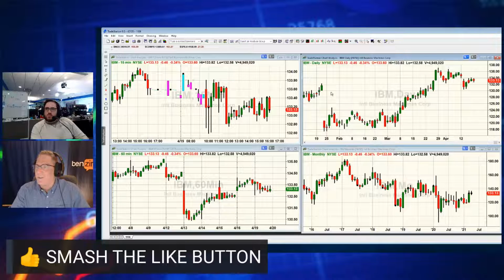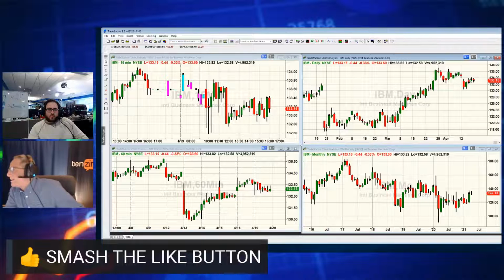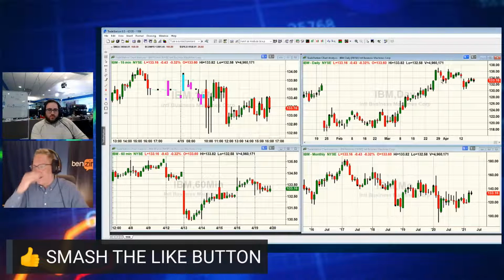This gap got filled easily, gapped and then kept on going. This gap was a little bit of a struggle, people trying to wiggle out ahead of the report. And actually, it's a no can do if you're a true gap filler. 133.85 you would have needed to get to, and you only got 133.82. But with an earnings report, let's see about IBM.